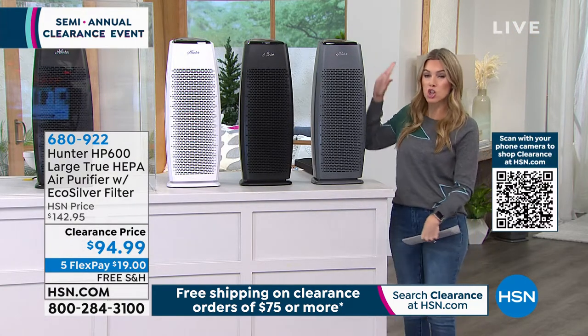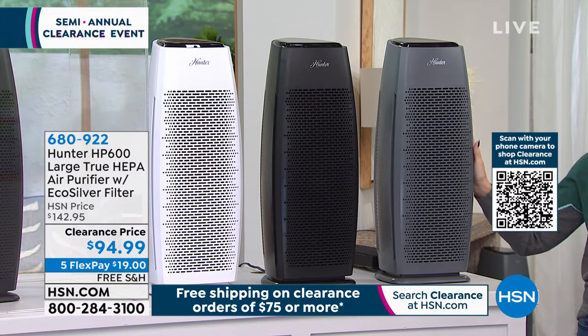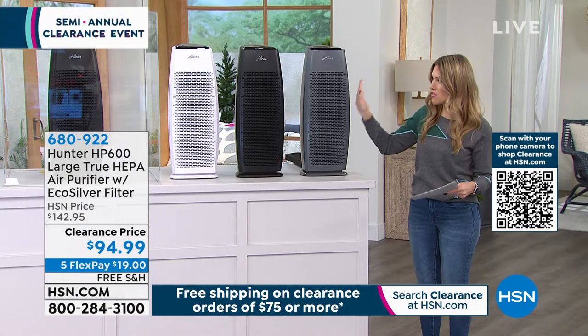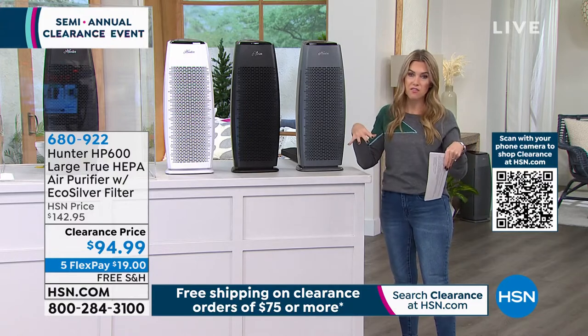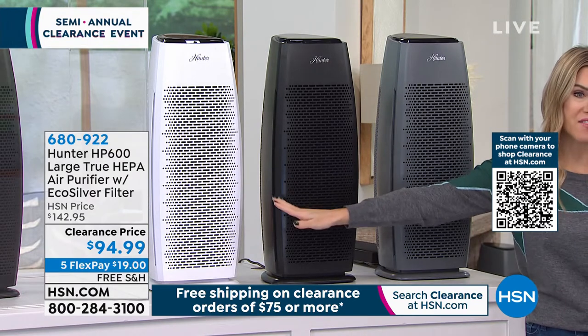This is their large version. And when I say large, it's because it really does take up a large capacity when it's cleaning, but it's not a large profile. It's only about 25 inches high and it's about 9 by 9 in its circumference. And we've got three beautiful colors. So you just set this in any room that you want. Maybe it's the master area where everybody kind of collects, the living room or the family room. This is gray. This is gonna be the black, and then we have it in that beautiful white.